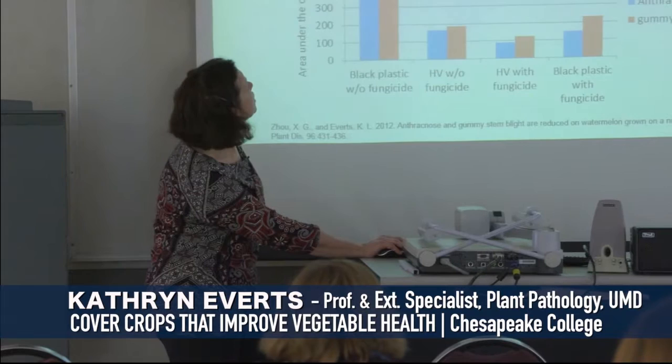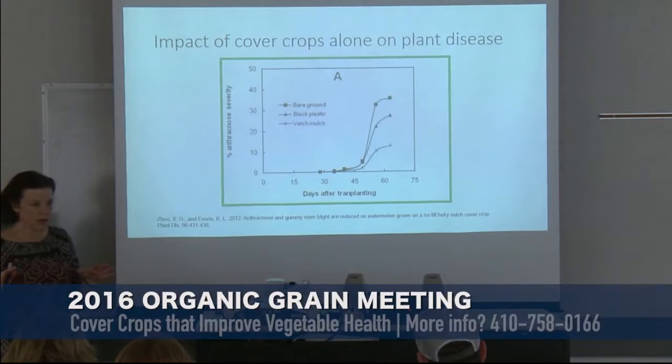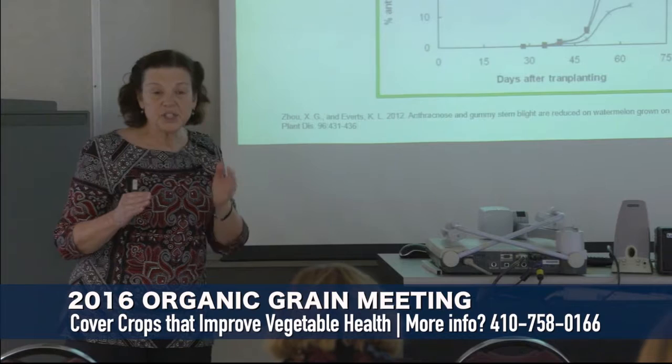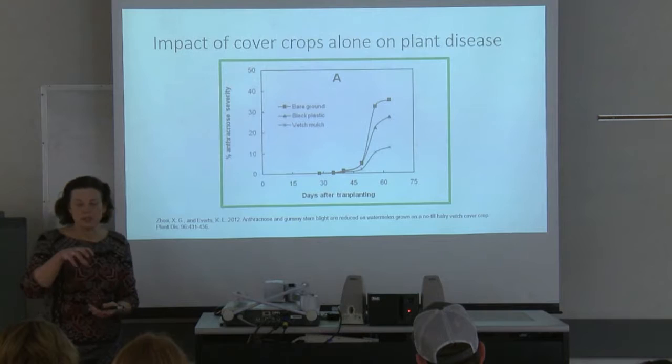Okay, this is just a different study showing kind of the same thing. This is anthracnose again. Anthracnose is one where we often see differences on our no-till cover crops because, in part, the pathogen is spread by splashing rain. So it makes logical sense that if you have a mat of vegetation over the soil surface, you'll just get a lot less splashing up onto the plant.